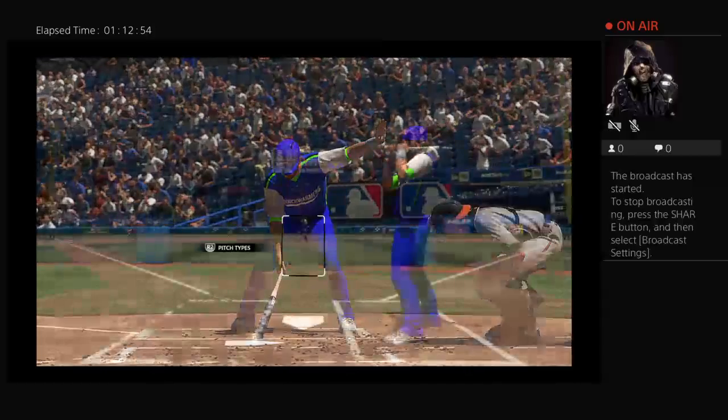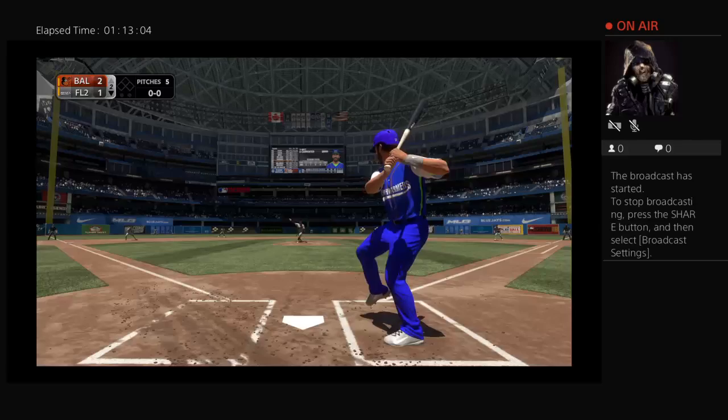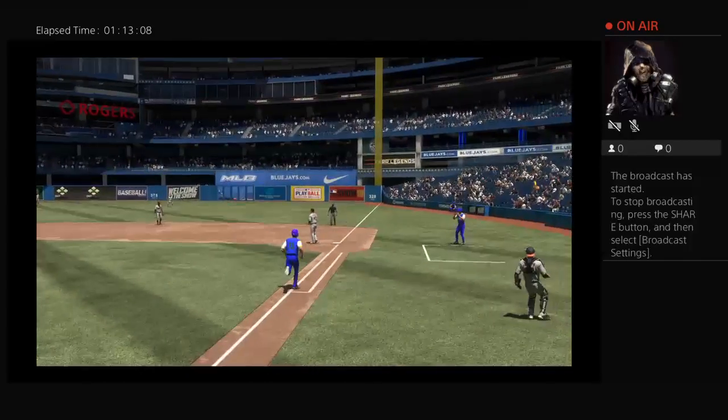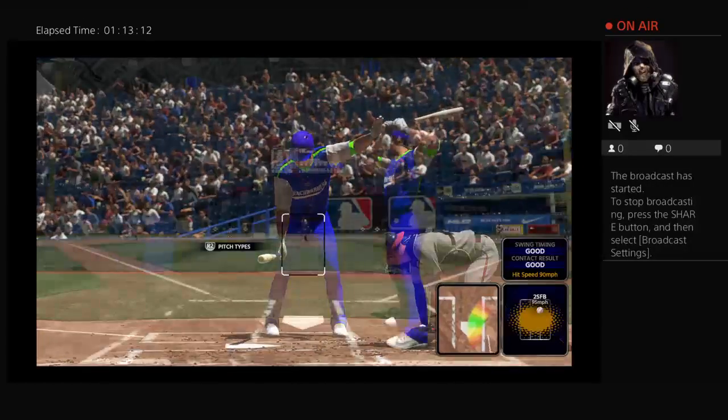Leading off the inning, Matt Carpenter, and they'll need him to get something going here. Matt Carpenter. First pitch coming. Here it is. Hard hit ball to second. Villar is up with it, and he will whip this one over to first in time for the out.